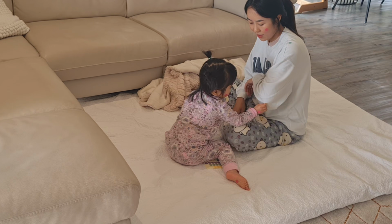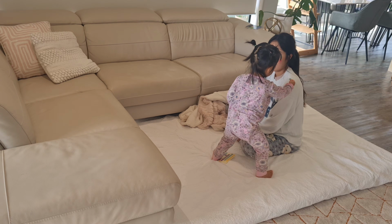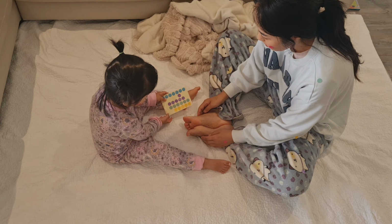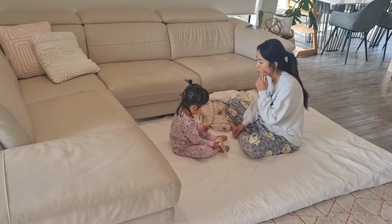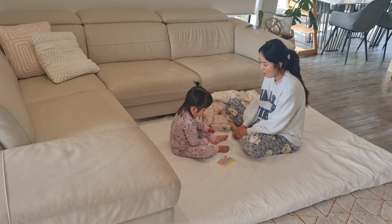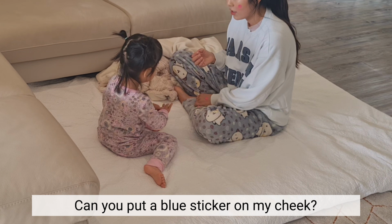Once Alina's mastered names of different body parts, such as nose, head, shoulder, elbow, and knee, I gave her a little bit more of a challenge here by asking, can you put pink sticker on my cheek? Or can you put blue sticker on your foot? And then I asked her to give me directions as well.